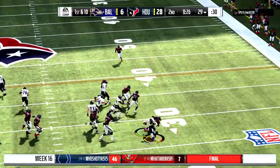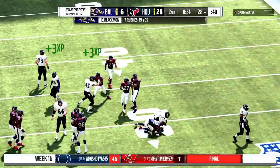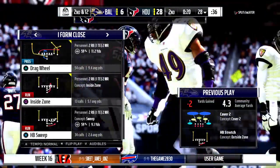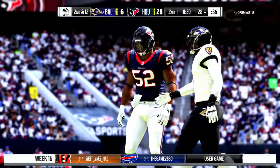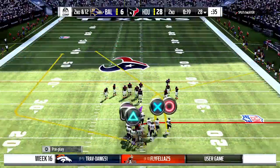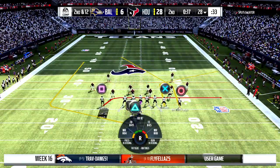Now they try the right side here. And he'll lose yardage here, going down back at the 28. It's a loss of 2 there, bringing up 2nd down. We just saw another example of how the defense is winning this game. Really at the point of attack, the offensive line's just getting pushed around.